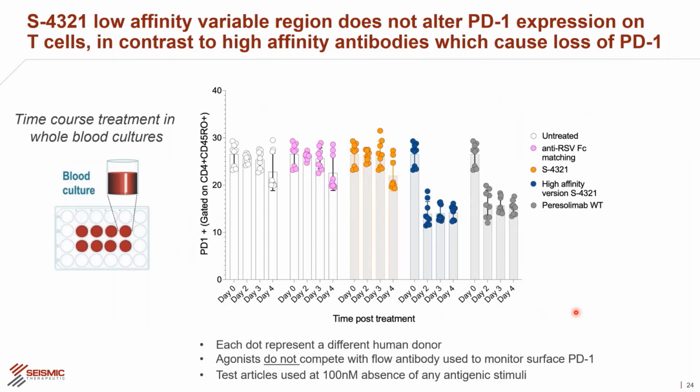It was really one of our first observations, through the use of whole blood culture and time course experiments, that S4321 low affinity variable region does not alter PD-1 expression on T cells. And this is in contrast to high affinity antibodies, such as here the blue label or the gray labels, that cause loss of PD-1.